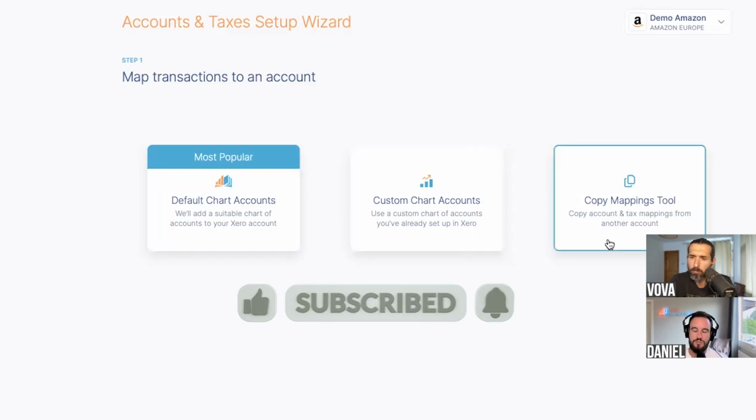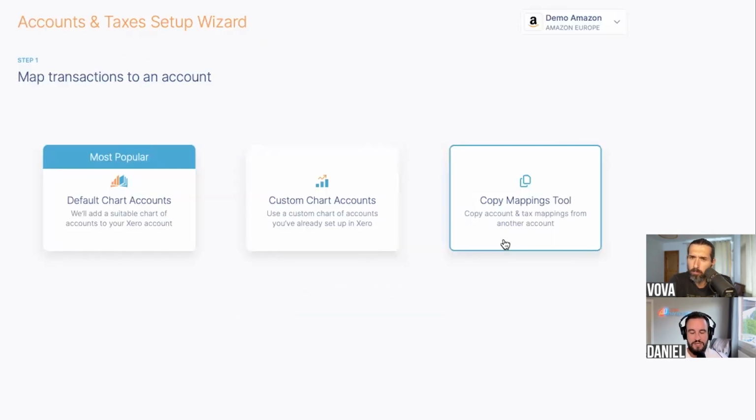The third option is, once you've got a handful of clients with Link My Books, you might want a streamlined chart of accounts that you use for all your clients, with the same nominal codes and the same names for all the different transaction types. So you might set up one client, and in the future just copy what you've been doing on that client. Say we've already had a previous client set up. We can say copy, and that allows you to choose which client to copy the mappings from, and it would copy that chart of accounts across to the new client's account.